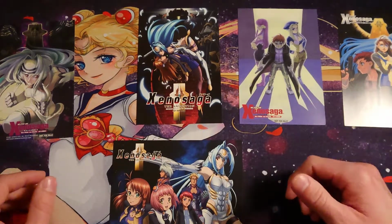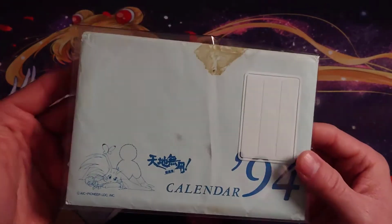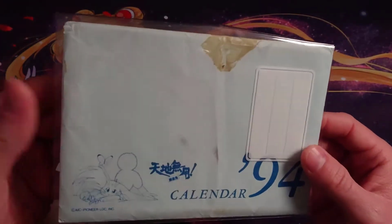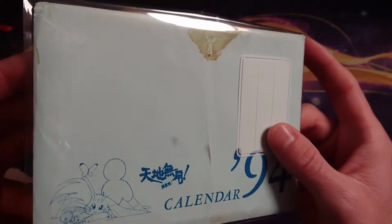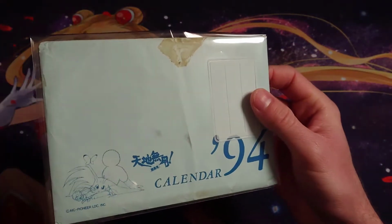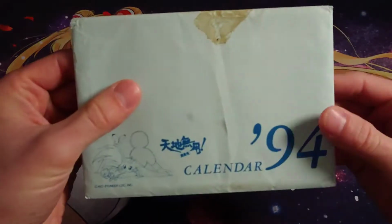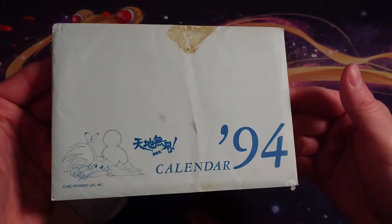All right, let's check out our next item. Right here we have some kind of Tenchi Muyo postcard. You can see the envelope is really well loved. There's some really old tape residue, or maybe some tape itself with residue underneath, that has been on there for a while. So let's open this up, and I don't even remember what this was when I bought it, but let's take a look inside. 1994. Man, do I feel old.